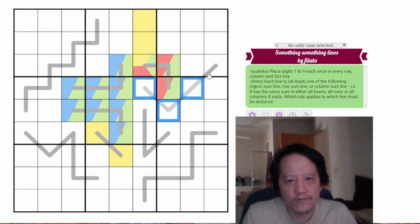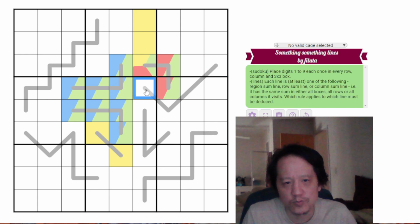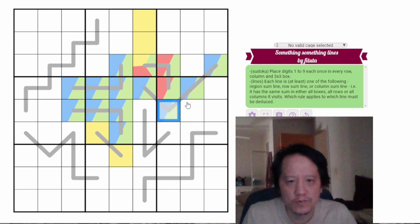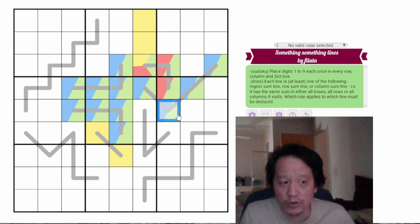Okay, we don't have much information about this either. Oh, it cannot be column, right? This is the same as that, which is the same as that, and that doesn't work for column. So this is also blue. This is also region sum, or it's row. Interesting. Either way, this digit has to be either this one if it's region sum, or this one if it's row sum. Again, it cannot be column sum, right?